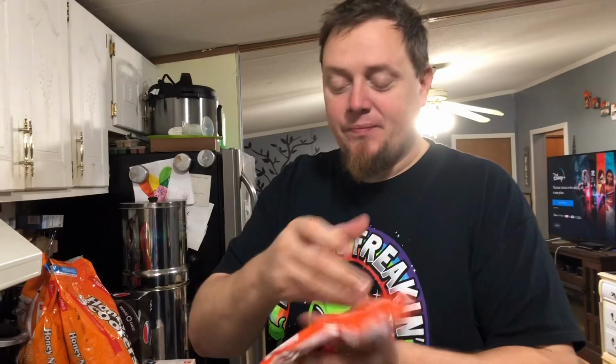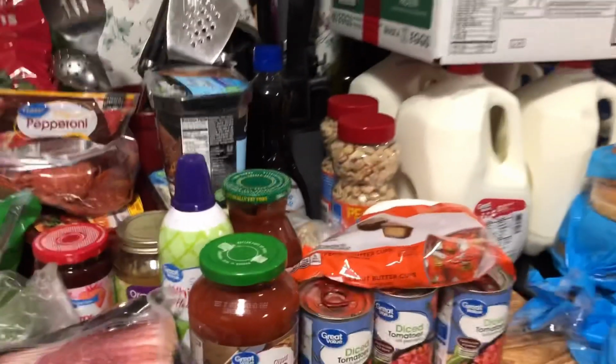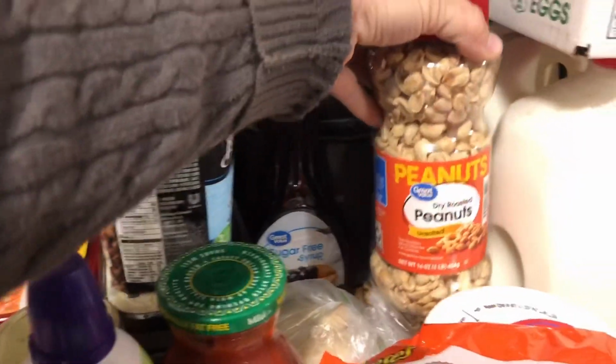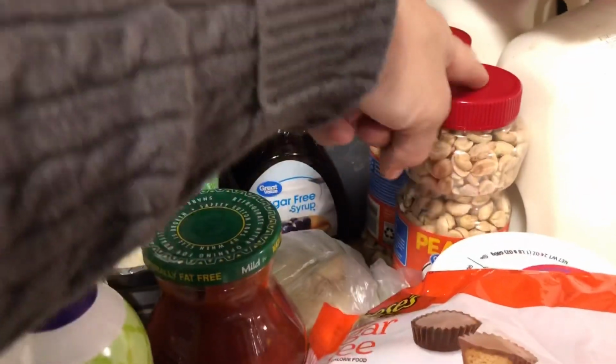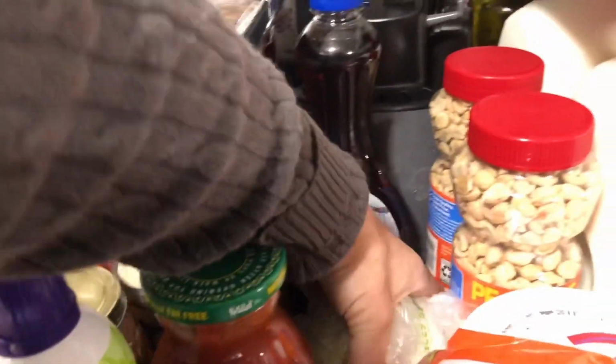And sugar-free Reese's. It's one of our favorites, isn't it? Oh, yes. It's really good. We've been geeking out on that lately. Like, a whole lot. Peanuts. We love peanuts. Unsalted peanuts. David eats those. I don't mind so much the salt. I got one onion. I already have an onion.